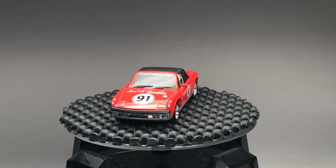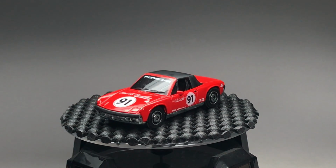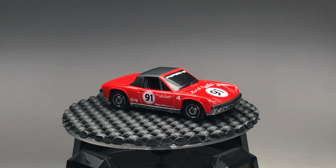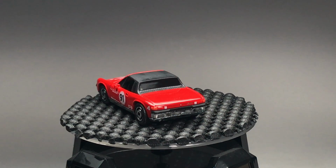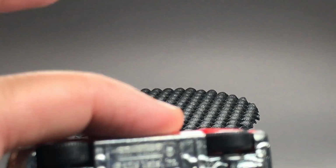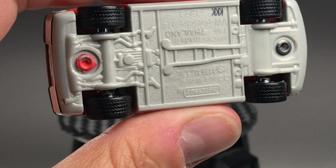Now, you want to see how similar it is to the Lesney release? Check this out. There it is. Exactly the same. Maybe slightly lighter red, and then of course the standard Matchbox disc wheels are on this one. You want to see these together? Well, first off, I'll show you. The Lesney edition is the last time that Matchbox did metal bases. So this one has a metal chassis. The new Best of World does not.